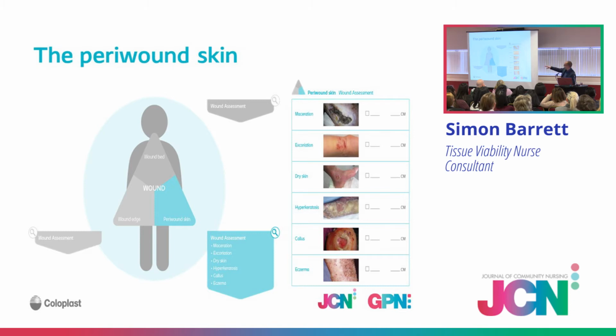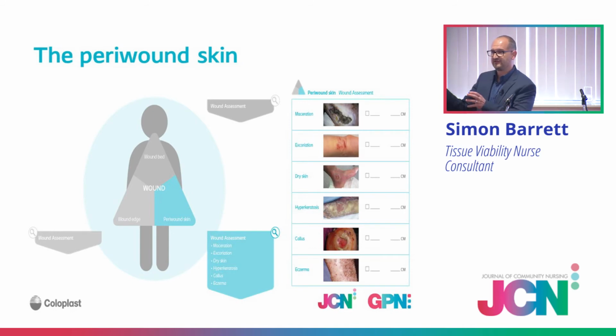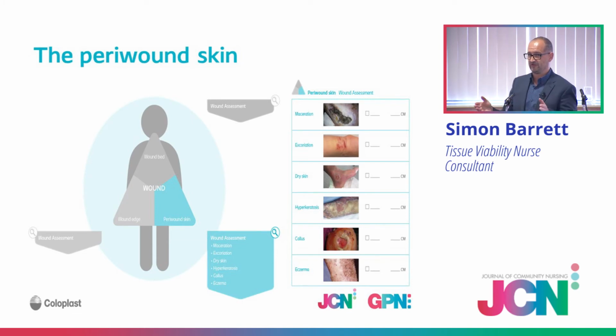And again, the next section of the triangle that we go on to looks at the peri-wound skin. And again, it considers maceration, excoriation, dry skin, hyperkeratosis, callus, and eczema. And again, it's about understanding, why have you got potentially some of these symptoms here? Have you got the dry skin because it's covered up by bandages and it's not being exposed to the air? Is it because you're not cleaning and then rehydrating? Have you got hyperkeratosis for the same reason? It's been covered over, you've got that buildup of plaque, you might have put your emollient on, but you've not cleaned the leg before you've applied it again. So you get buildup after buildup after buildup of plaque. You get scaling effect, and then you get moisture underneath, and then it increases and it includes bacteria.